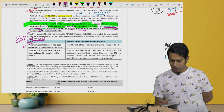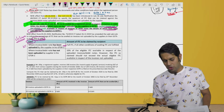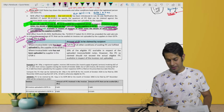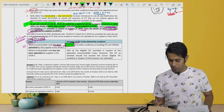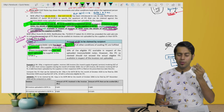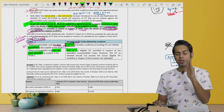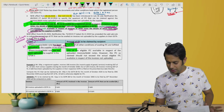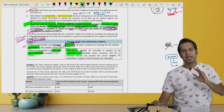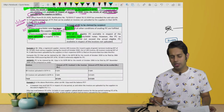Now, in summary, if the invoice or debit note has been uploaded by the supplier, how much input tax credit can you take? If it has been uploaded, then you can take full input tax credit of whatever is uploaded. What if the invoices or debit notes have not been uploaded, sir? Then you can take input tax credit worth 10% of the eligible ITC in respect of documents or invoices which have already been uploaded. You can take how much, sir? 10% of what is already uploaded. I hope this point is very clear to you all.